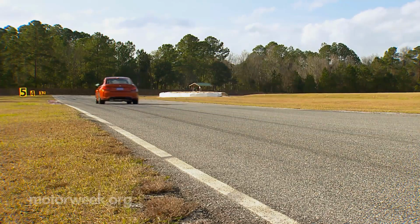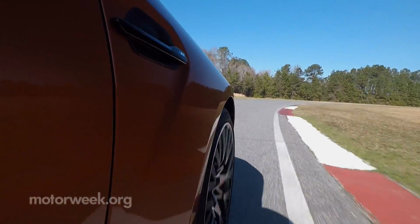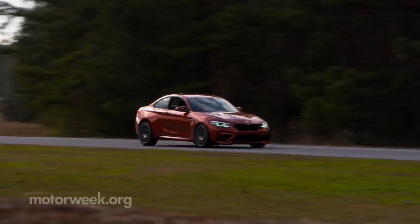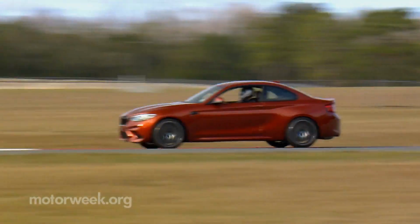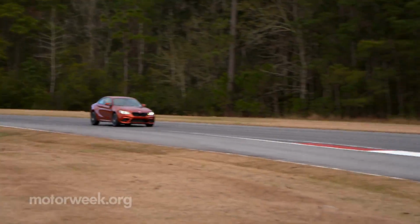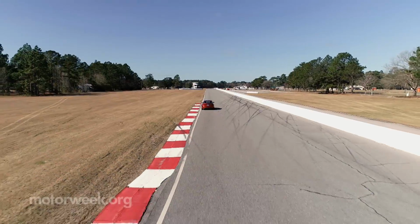The upgraded brakes worked very well, no matter how late we braked or how hard we got on them. We came away thinking we could have waited a little bit longer. For such a high-performance machine, it's very confidence-inspiring and so well-balanced it could easily handle even more horsepower. But then, of course, you'd be in M4 territory.